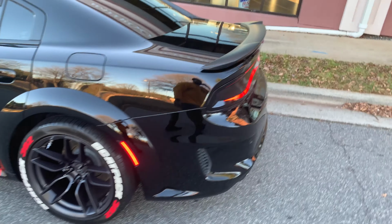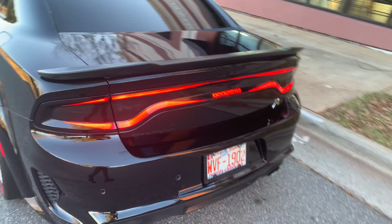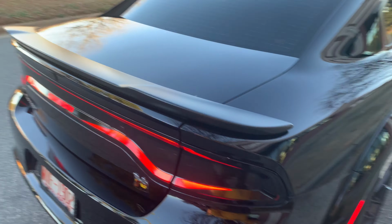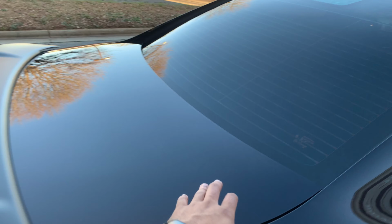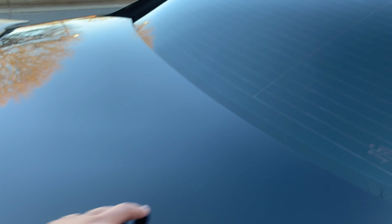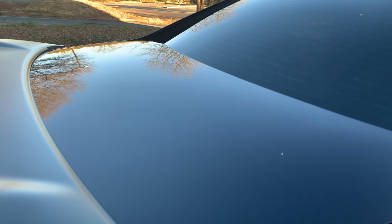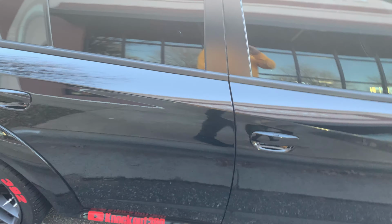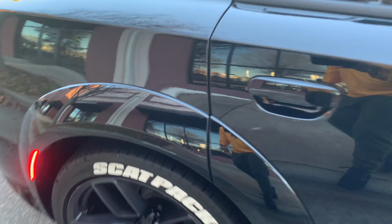Yeah, guys, so the baby is clean. No swirl marks, no more scratches, man. I had a whole bunch of scratches and swirl marks. I remember from where the louver was back here, when it flew off, it just scratched the hell out of my paint. And there is nothing there. Like, look at that. Nothing. They did a really good job, man. Really good job. Tire stickers super clean.